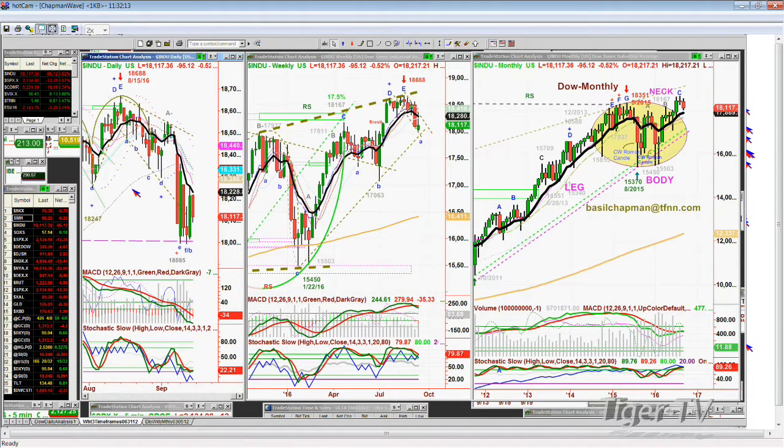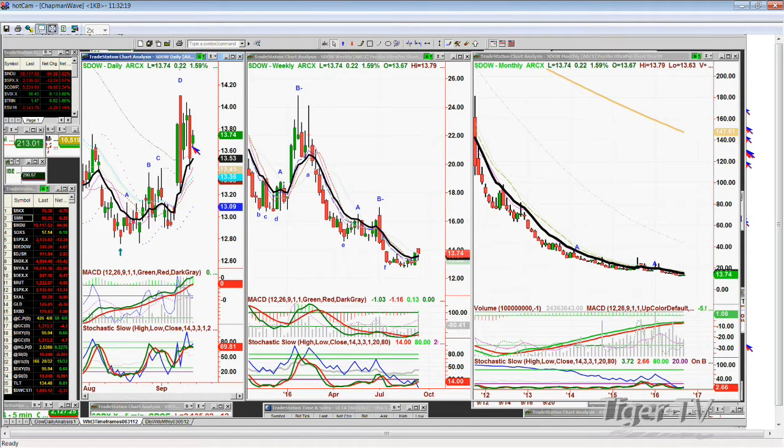And then we had the SDOW, which is 3 times short, and we took a break-even trade 2 days ago, and yesterday we bought it back again, almost right at the bottom. Let me tell you exactly what it was. 13.48, right? 13.48, and the low was 13.43. We got it within a few ticks of the low. And now we're up, okay? But you never know. These are 3 times long, so I make the stops really tight. That's just the way it is.